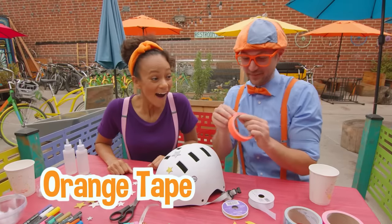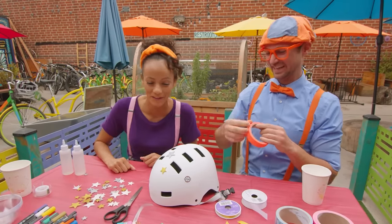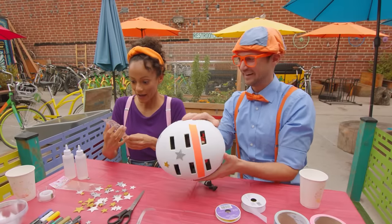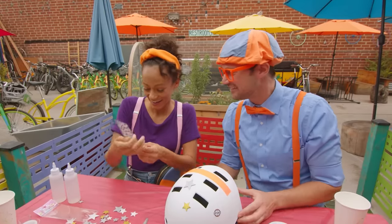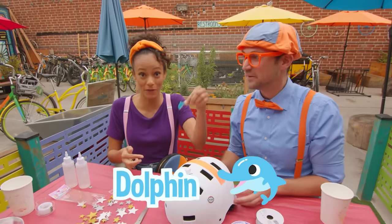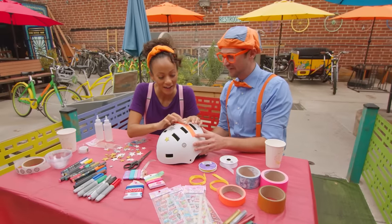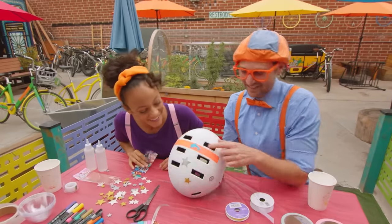Ooh! Orange tape! One of my two favorite colors. I knew you were gonna pick the orange tape. Yeah. Ooh, and these are really cool stickers. Whoa! All right. Wow. Look, underwater sea creatures. Whoa, cool. What animal are you gonna pick? Ooh, what about this really fun dolphin? Can I put it right here on the orange tape? Sure. Wow. Cool! Orange and blue together, my two favorite colors!